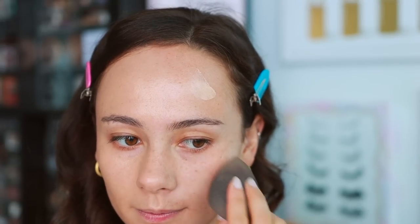First of all, I swear this makes my skin look dry. For it being a glowy product, my skin looks dry, it's too thick, it's a little bit harder to blend out. Again, it sits on top of the skin. It just does not do my skin any favors.